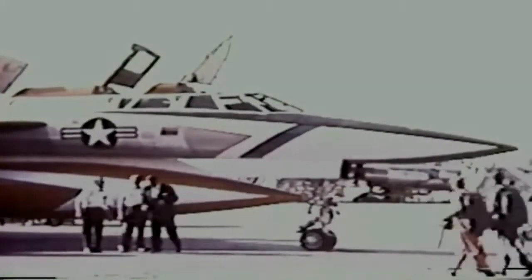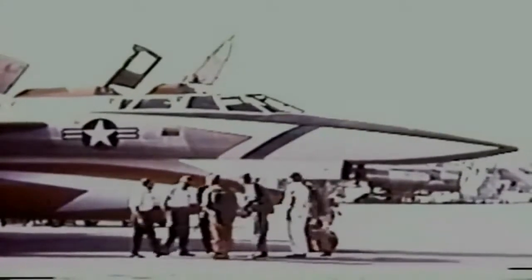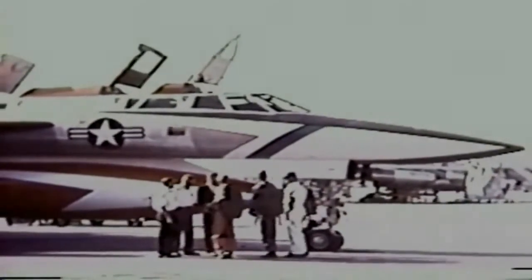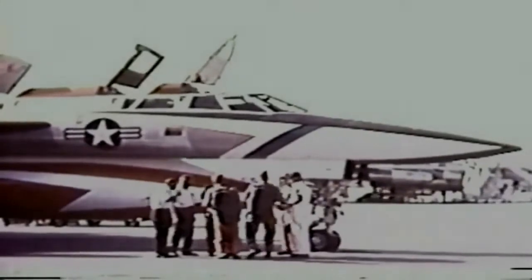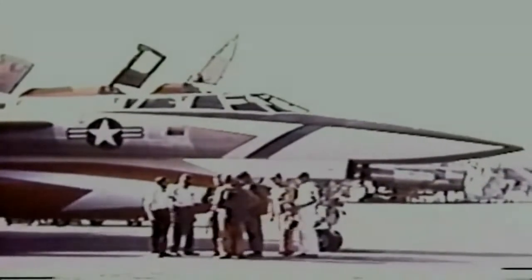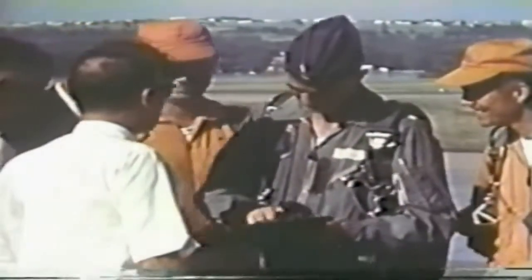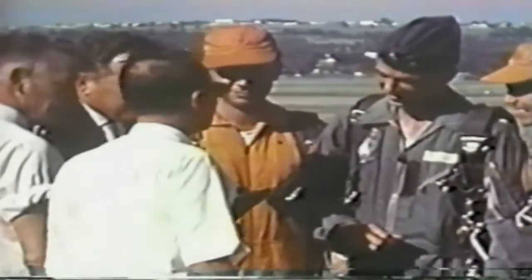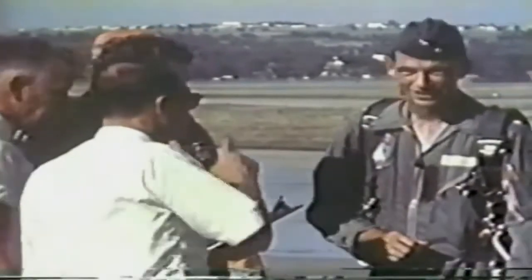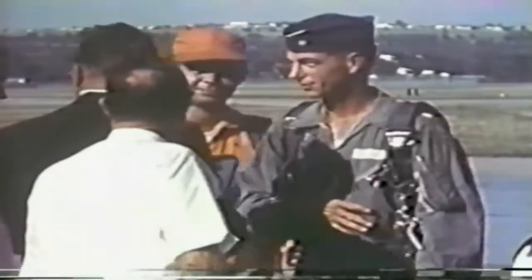The first trainer version of the B-58 was delivered to the Air Force in August of 1960. Its assignment, the training of Air Force pilots in the handling of the Mach 2 B-58. The trainer proved to be a dependable airplane from the beginning of its service. In the first 2 months of its service, TB-58 number 1 qualified 6 pilot instructors and 7 B-58 pilots.